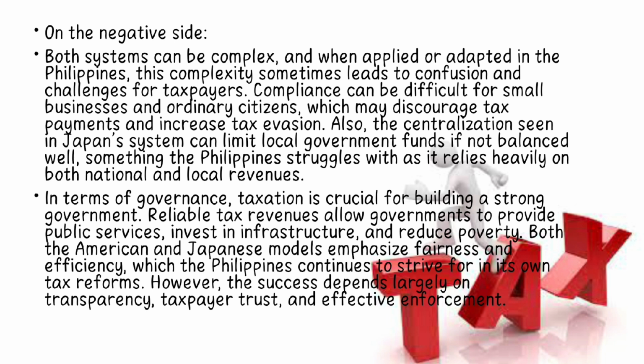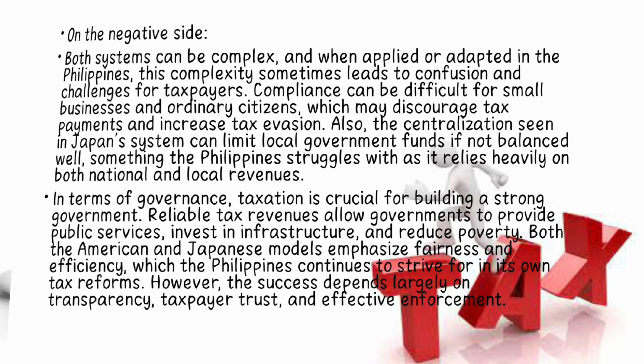In terms of governance, taxation is crucial for building a strong government. Reliable tax revenues allow governments to provide public services, invest in infrastructure, and reduce poverty. Both the American and Japanese models emphasize fairness and efficiency, which the Philippines continues to strive for in its own tax reforms. However, the success depends particularly on transparency, taxpayer trust, and effective enforcement. Example, a small business in the Philippines might struggle to understand multiple tax rules, just like small businesses in the US can get confused by both federal and state taxes.